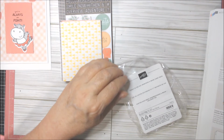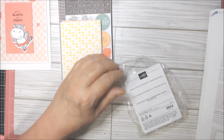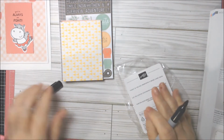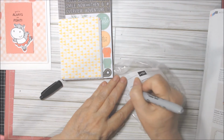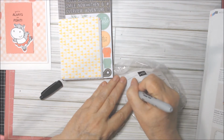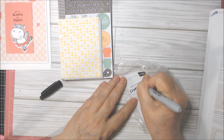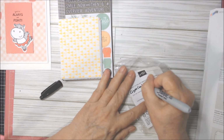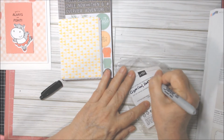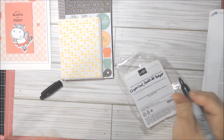And right now I'm going to get a Sharpie if I can find one. Here it is. I put it in the wrong bin on my light lamp, and I'm going to write the colors on here. So we have, I'm not going to worry about black, Calypso Coral, excuse me, Daffodil Delight. Well, you don't need to watch me do this.